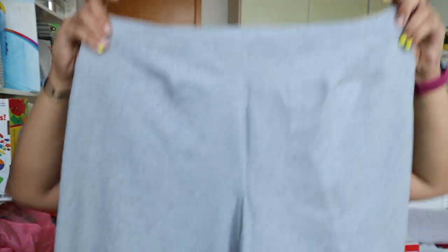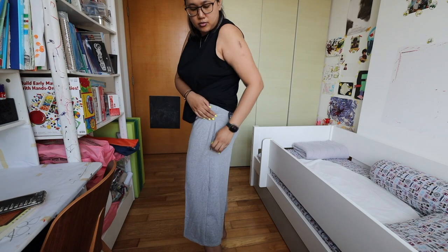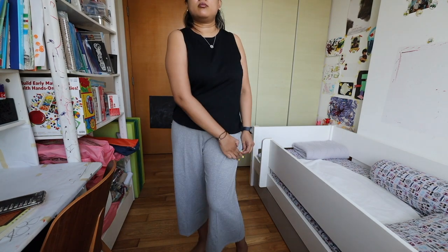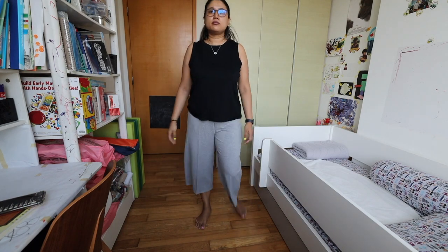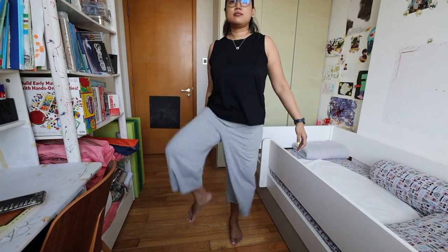I have this in black. So again, getting it in a different color, and I think I have it in dark blue. They are very comfortable. They are a little bit thicker than my linen culottes. They do give me a little bit of a VPL, which I don't really like, but you just gotta pick your underwear well, because the butt area does hug your butt.